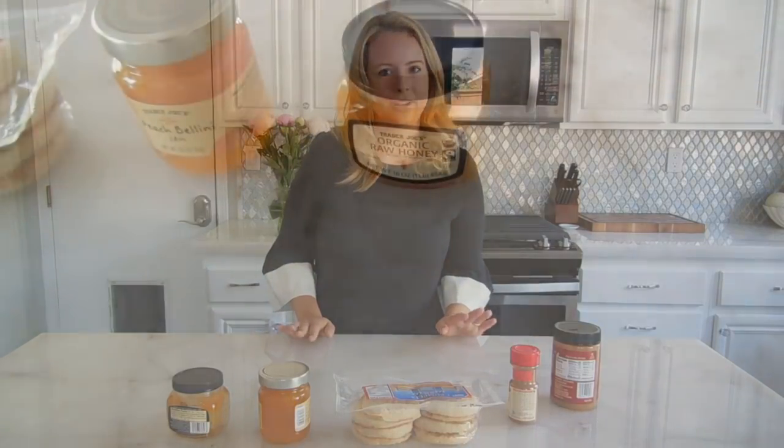So I am making some toast, and you guys are like, wait, what? Toast? Why do we need a recipe for that? You guys really don't, but it is amazing. This is one of my all-time favorite breakfasts because it is just so good. I'm going to be making it 2 different ways, so let's go ahead and show you the ingredients.